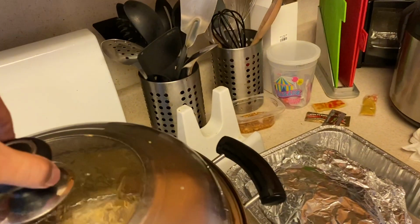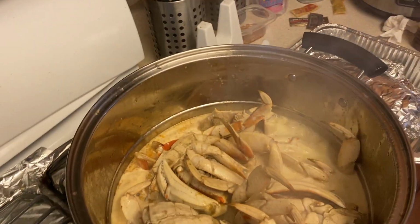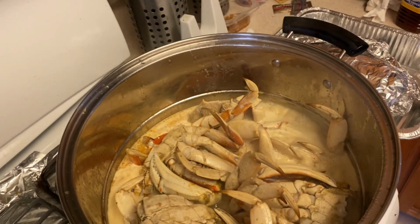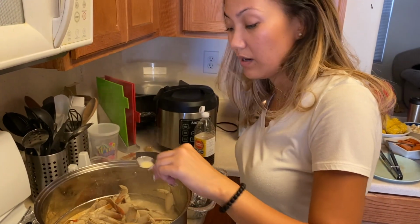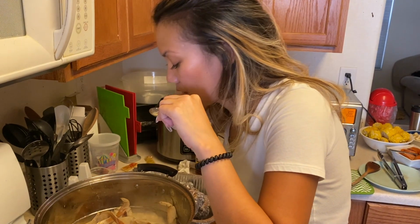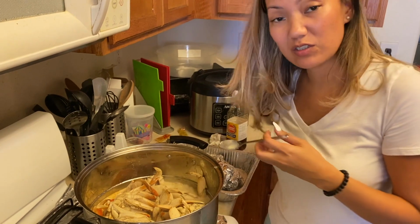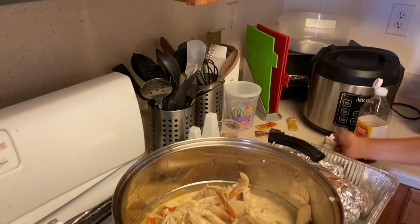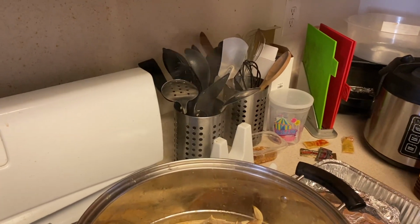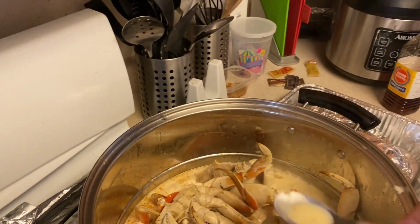Okay. Now we're gonna go check the... ooh, it's boiling right now. So that's good. What I'm gonna do now is taste it and see if we need to add any seasoning, like fish sauce or water. You wanna try it? It's so... the spice of it is so perfect. Let me try. My gosh. It's really good.